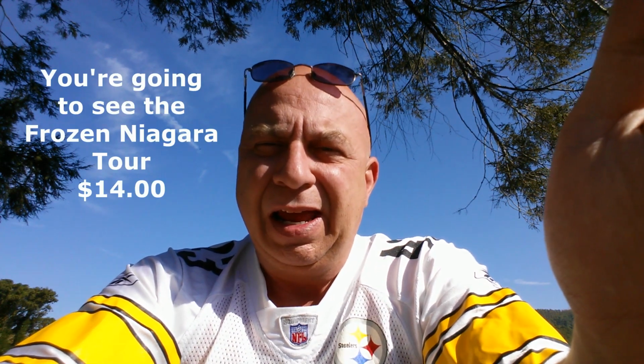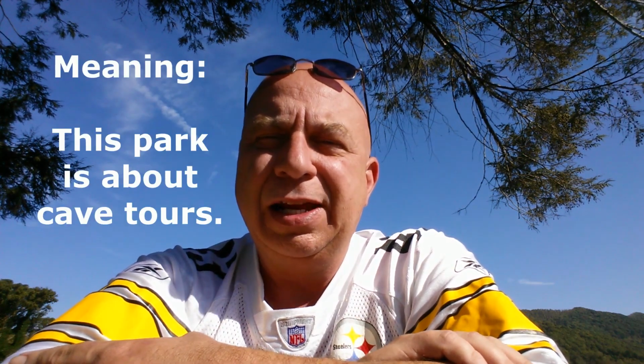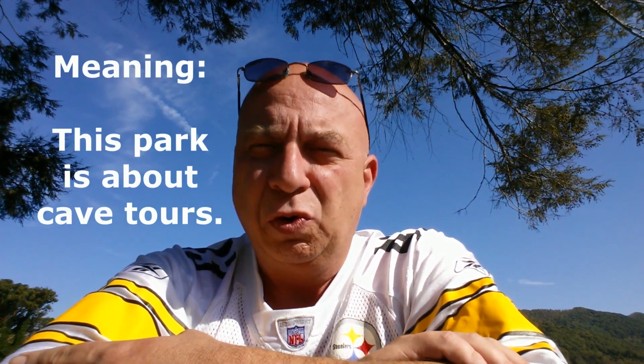Now, these tours are going to range between about $10 and $18 a person. If you have an access pass, the pass for people who are disabled or the pass for people who are retired, that cuts that down to about half price. So you're going to be roughly $10 a person to take one of these tours. And that is basically what you are going to do.